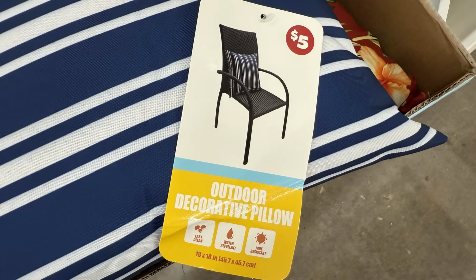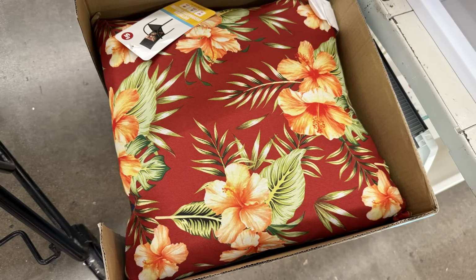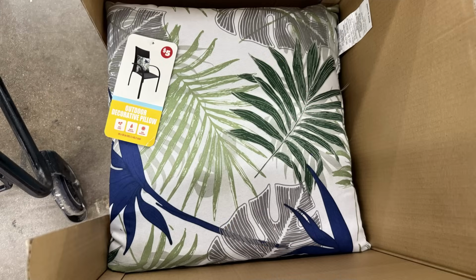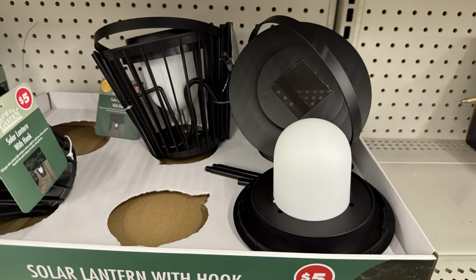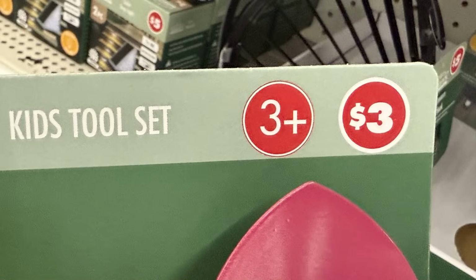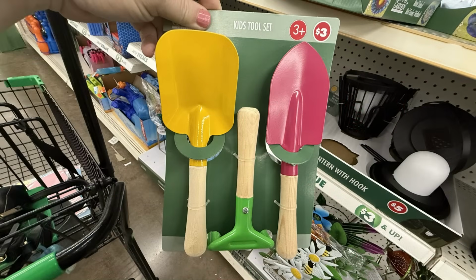There's these outdoor decorative pillows for $5. There's the blue and white stripes, the dark red with the hibiscus flowers, the peach and green, and the palm leaves. Those are all $5 each for those chair cushions. There are these solar lanterns. You could either use these on a hook, like on the fence, or you can use the stake that comes with it with the hook to put them along a pathway or out in the yard. Then we have these kids tool sets for $3 with all the garden tools for the little ones.